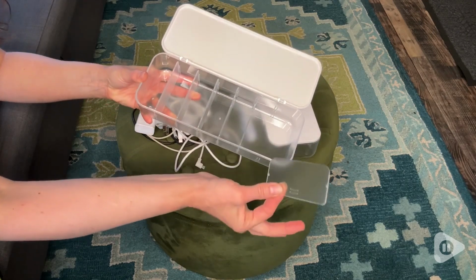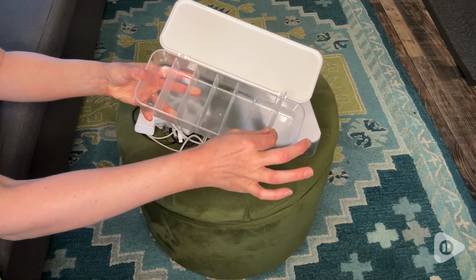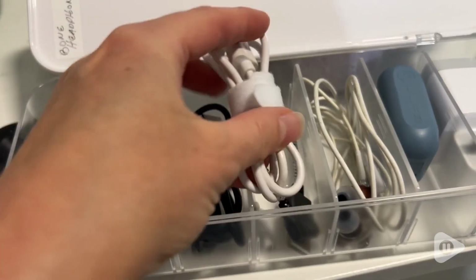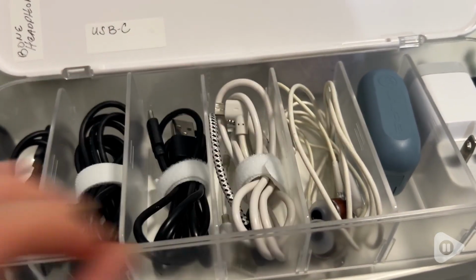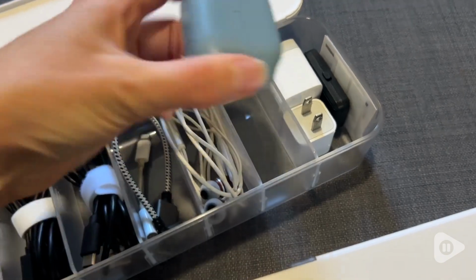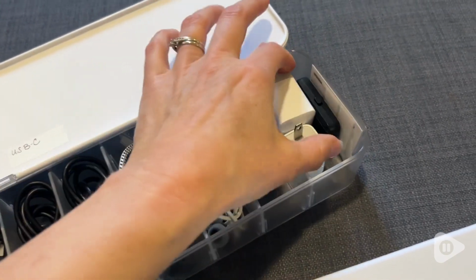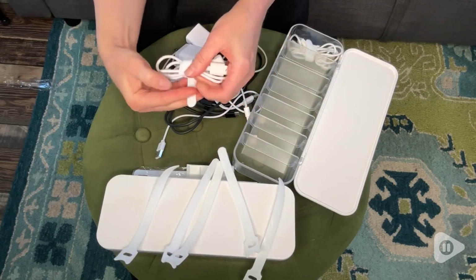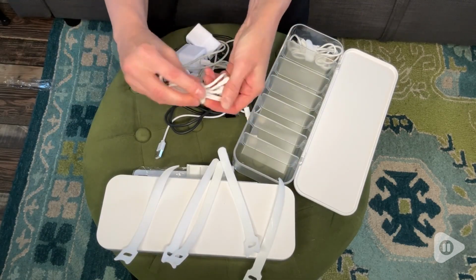It even comes with dividers, so you can choose the space that you need, up to 7 different spaces. And it's awesome because just one of the spaces can hold multiple cables or different bases, headphones, just really anything. I love that it comes with Velcro ties so you can really keep things secure. And it also has labels.